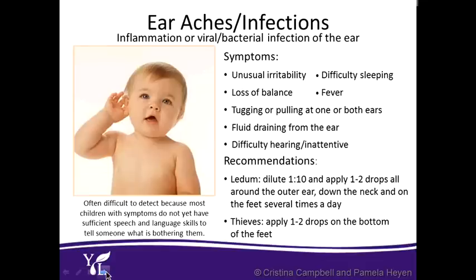Earaches and infections. These can be caused by a virus or a bacteria. Some of the symptoms: they could be very irritable. They can have trouble sleeping. You might find at toddler age that they're having trouble balancing, maybe walking. They might run a temperature. They may tug at their ears. There also might be fluid that drains from the ear. Or they might seem like they're having trouble hearing, or they're kind of inattentive.